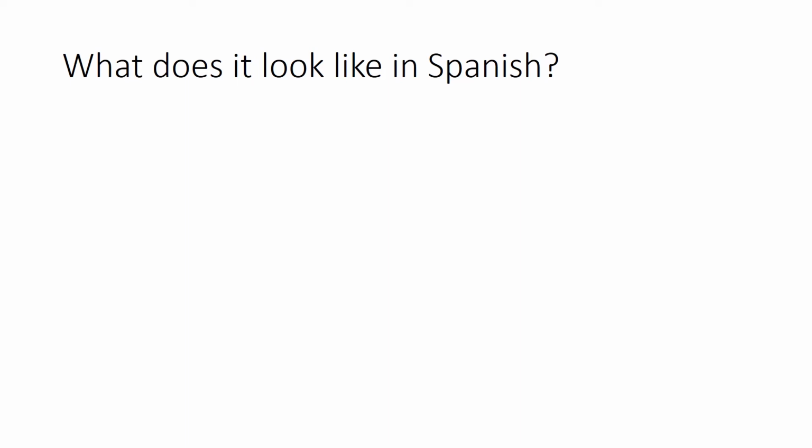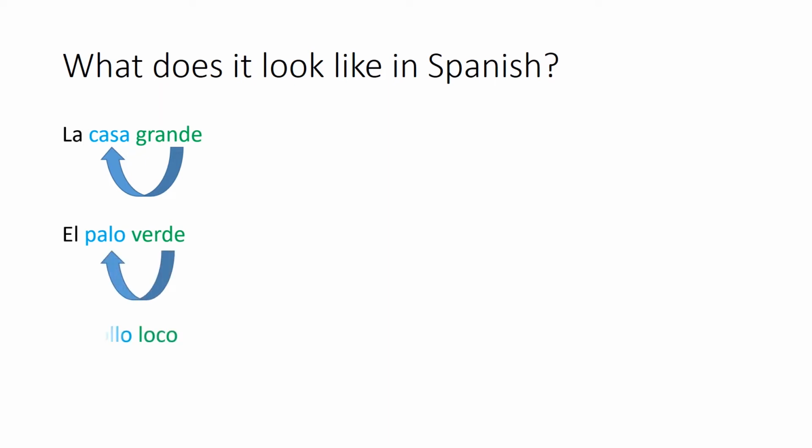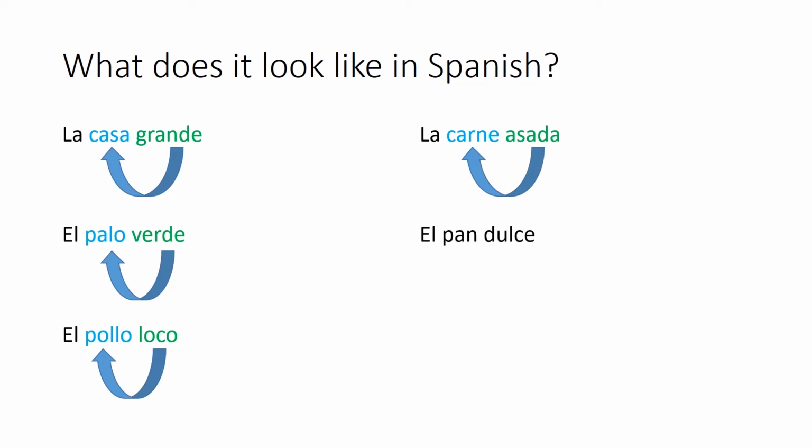Now, what does this look like in Spanish? Well, you've probably seen it around already. For example, la casa grande means the house big. Notice the adjective after the noun. El palo verde, the stick green. And again, the adjective after the noun it modifies. El pollo loco, the chicken crazy. La carne asada, the meat grilled. El pan dulce, the bread sweet. And la salsa picante, the sauce spicy.